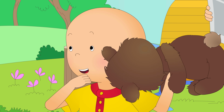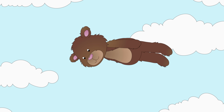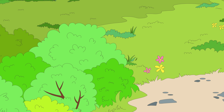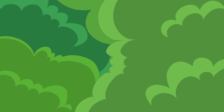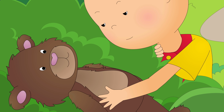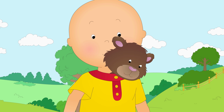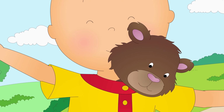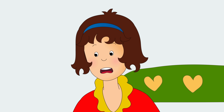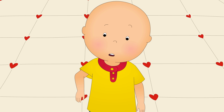Ready for takeoff, Captain Teddy? Teddy landed in a big bush. But it was okay, because I rescued him. And we flew home together with him in my t-shirt. Oh, Caillou! It sounds like maybe Teddy landed in some poison ivy, and then it got on your tummy.